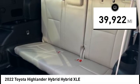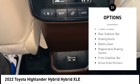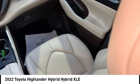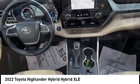Here are some of this vehicle's great options: emergency braking preparation, active grille shutters, stability control, tire pressure monitoring system, power brakes, rear stabilizer bar, braking assist, battery saver, regenerative braking system, front stabilizer bar.